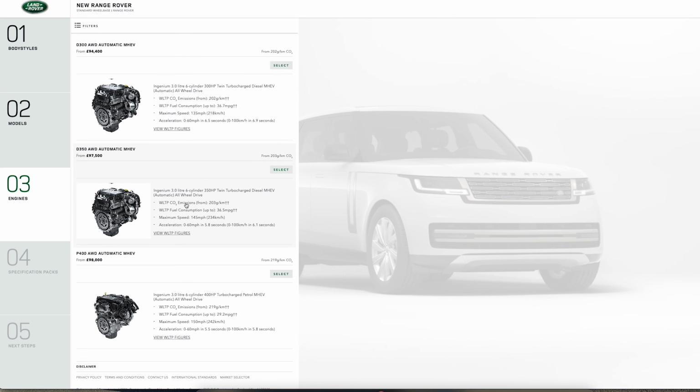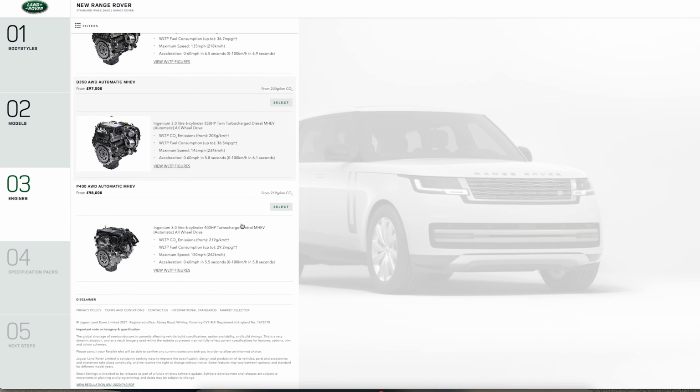So when you go to engine choices, you've got the D300, the D350 and the P400. And these engines all have mild hybrid technology in them. There isn't a full electric version at the moment, but that is coming to the Range Rover platform in 2024. So it's not available yet, but something that will be coming soon. These part electric vehicles can do about 100-kilometer range, so we're talking kind of the 50 to 60 mile range purely on electric before using the diesel or petrol engine, depending on what you go for here.